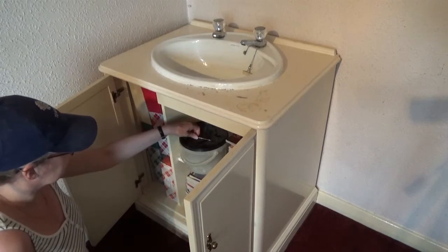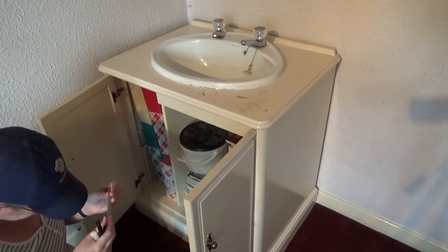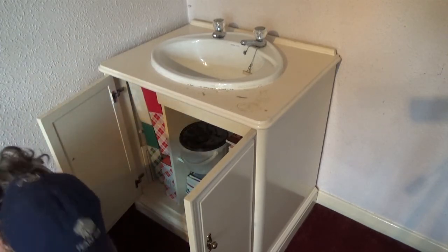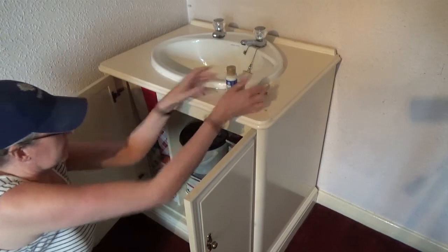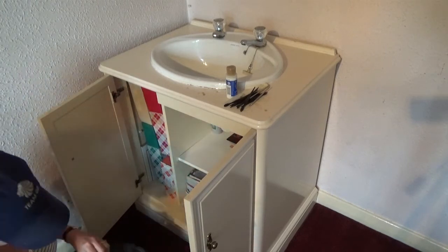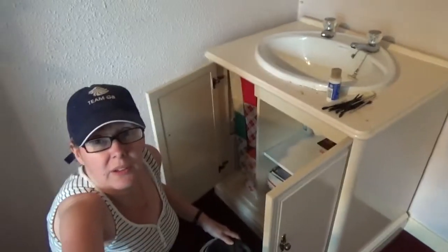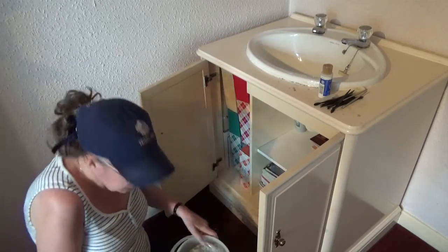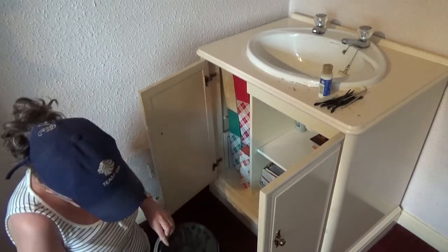There is some clay tools, a bottle of unopened glaze, and some stone air dry clay, which has been in here for God knows how long. It's a solid lump. That's rubbish. Oh, and it smells.